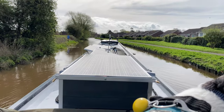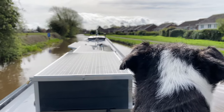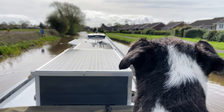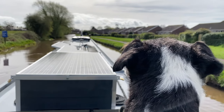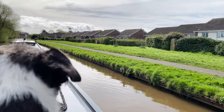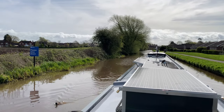Just coming into Waverton now, and if I can't get on our favourite spot down by Eggbridge, then I'm going to reverse back. I'm going to moor up here along this grass. It's quite pleasant along this stretch. There's a bit of grass there for Smudge to have a run around on, and it's fairly open for the solar. So we'll see how we get on.